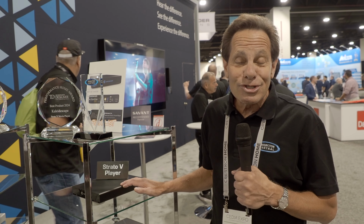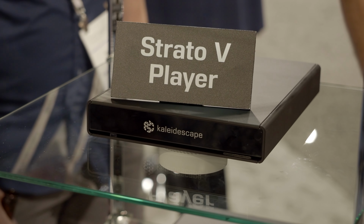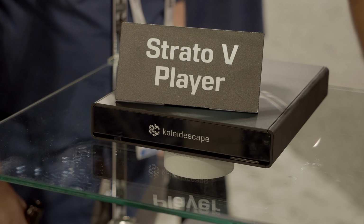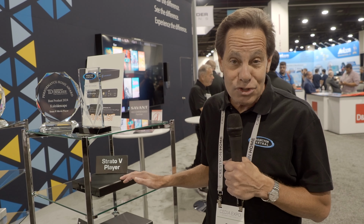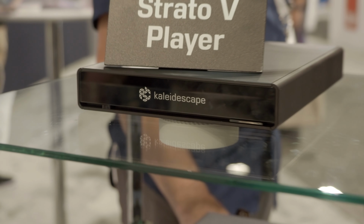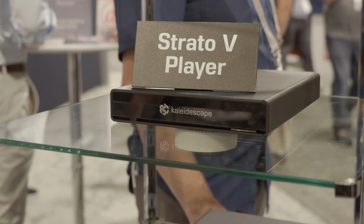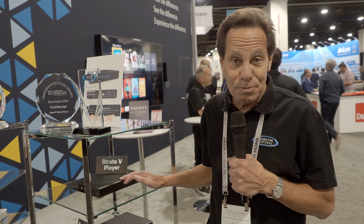What's new here is the Strato V, $4,000 for a standalone Kaleidoscape player. It'll hold up to 10 movies, has a very simple interface. It'll download movies from the Kaleidoscape movie store in about 10 minutes, 4K movies. And you can upgrade it at any time using one of their higher-end servers to get the full Kaleidoscape experience.